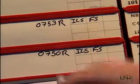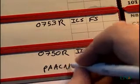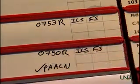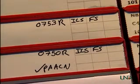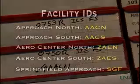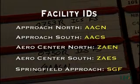The point out must also be indicated on the flight progress strip for the aircraft you are pointing out. Write a P in the lower right-hand corner of Block 9, followed by the facility ID you are coordinating with. When you make the point out, place a check mark before the P to indicate that the coordination has been accomplished. Academy Approach North is AACN and South is AACS.